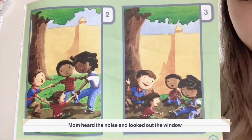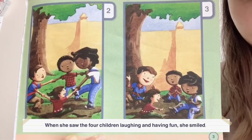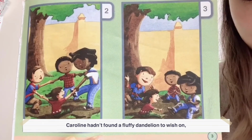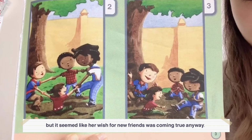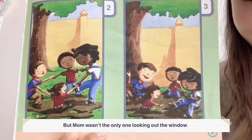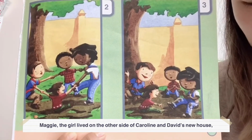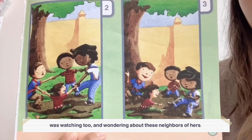Mom heard the noise and looked out the window. When she saw the four children laughing and having fun, she smiled. Caroline hadn't found a fluffy dandelion to wish on, but it seemed like her wish for the new friends was coming true anyway. But Mom wasn't the only one looking out the window. Maggie, the girl who lived on the other side of Caroline and David's new house, was watching too, and wondering about these new neighbors of hers.